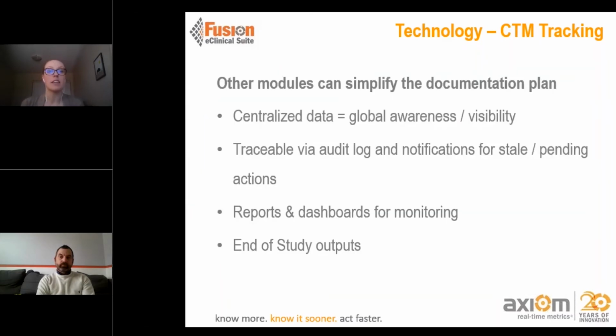So what you can see there is other modules can also simplify the documentation plan. It's giving you centralized data, so it's giving you that visibility, just like we talked about on the eTMF side. It's giving you the traceability via the audit log, and of course, having those notifications and reminders means that can push and make sure that everyone's aware of what is pending or stale.